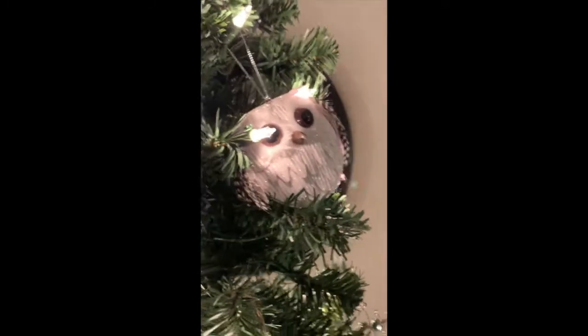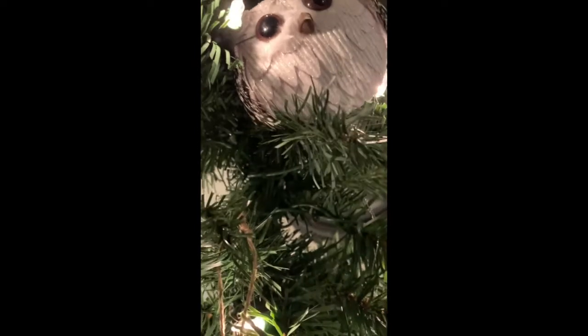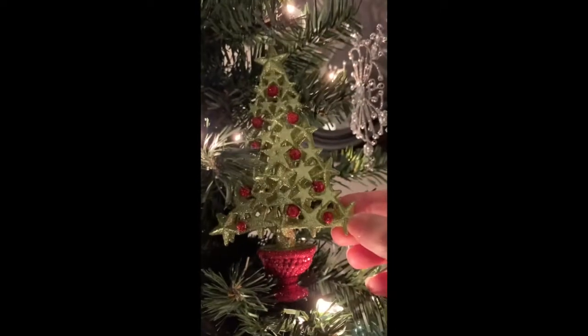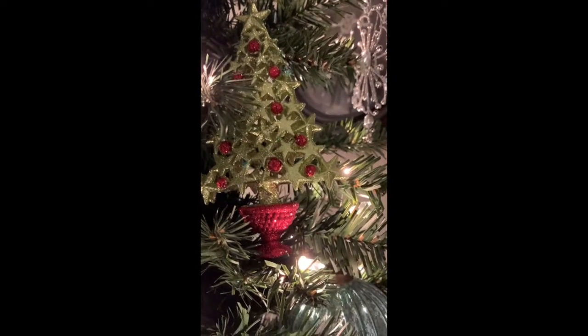Look at this little owl. I love him. He's so cute. And then I did go a little bit in the back. I have this here, but not too much in the back. We have this glittery Christmas tree, and I don't know where most of these are from, you guys.